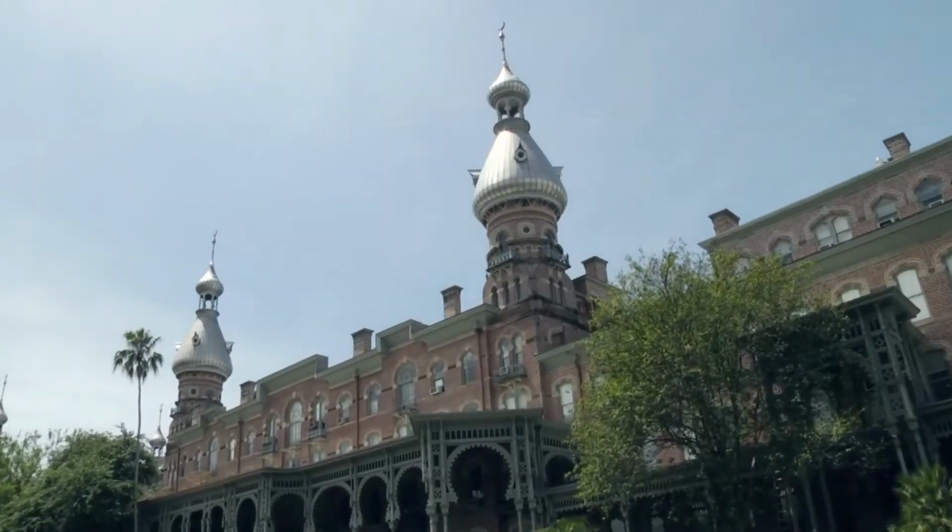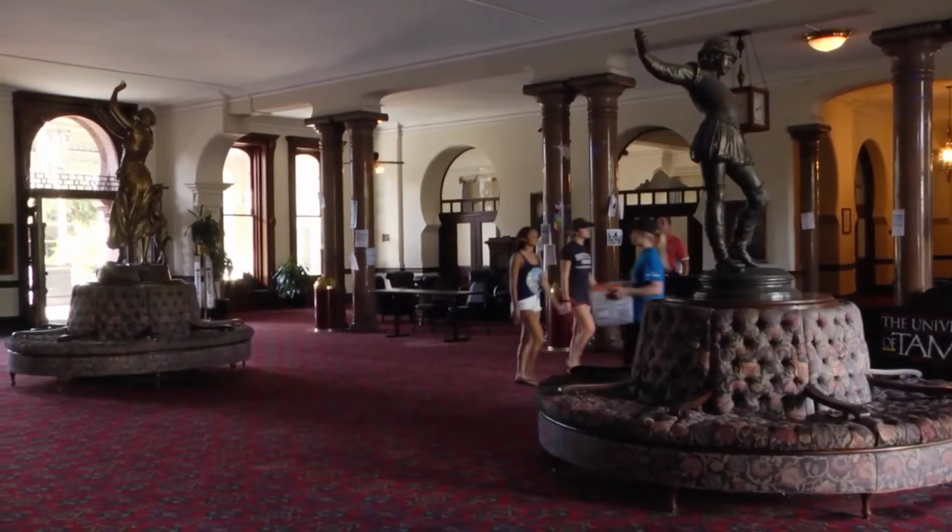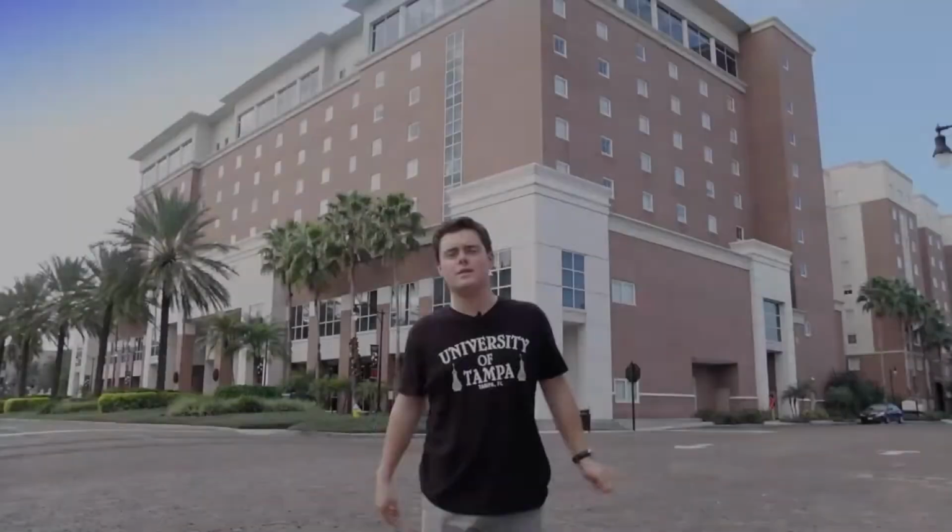This historic building was opened in 1891 as the Tampa Bay Hotel and now serves as the main academic building here at UT, with 4 floors of classrooms as well as faculty and administrative offices. Next up, the Vaughn Center, the hub of campus life and activities.